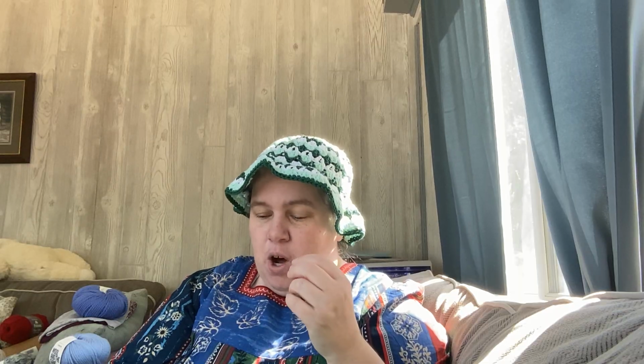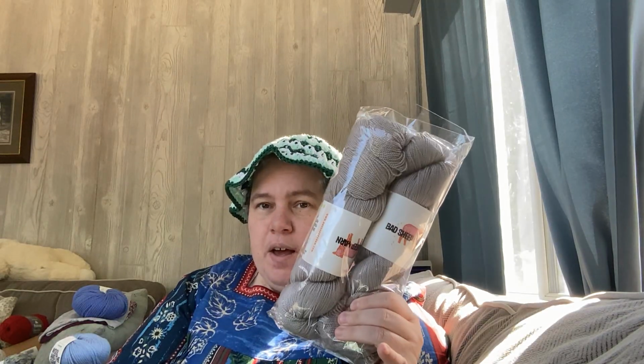Okay, the last wool that I want to discuss that I think is absolutely phenomenal. Bad Sheep Yarn. Let me just pull one of these bad boys out. I got a bunch of these. Now, Bad Sheep Yarn has a ton of absolutely gorgeous superwash wools. And as I've stated, I'm not a fan of the superwash wool. But they recently started selling non-superwash wool. And they only have a handful of colors.